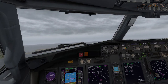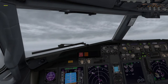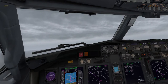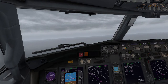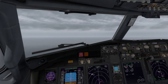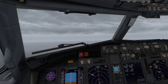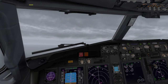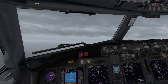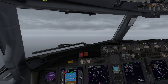Okay, just kind of fly in the director now. 400. All right, gear up. It's in transit. Gear up. Okay, gears up, and we're going to move it to off. There it goes. And we're going to go ahead and turn on the autopilot. Okay, reject takeoff can be set.